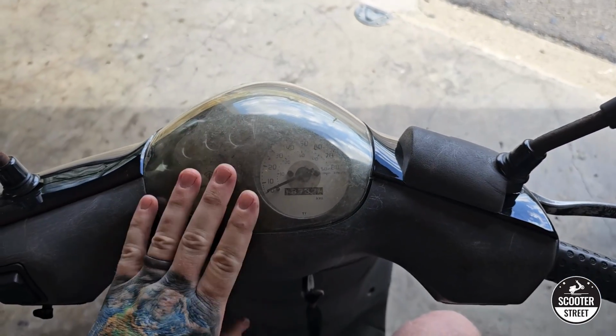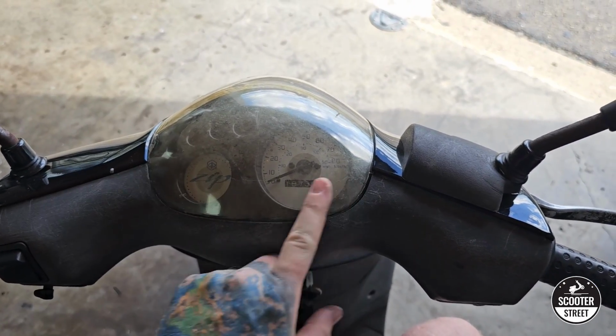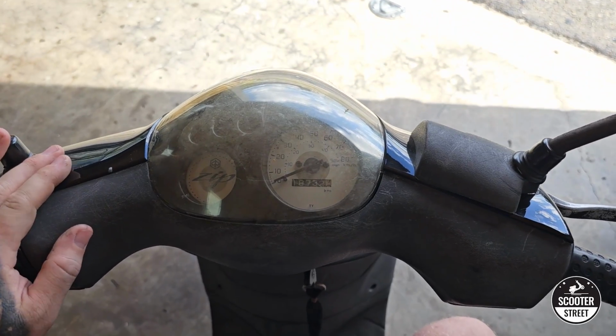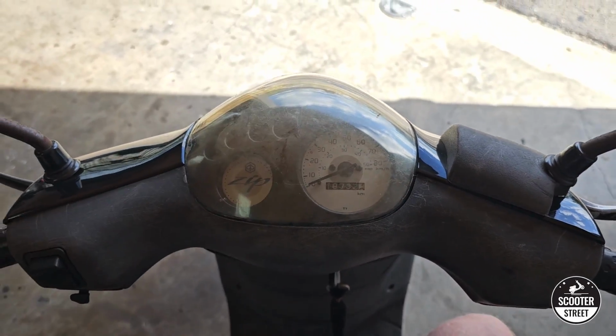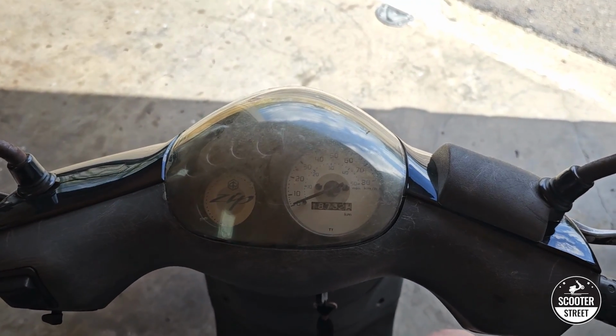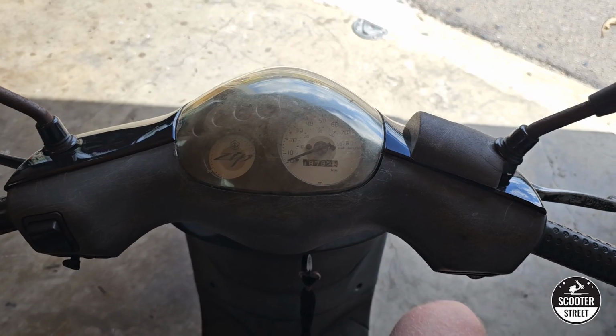Okay, stage 1, totally stock. If you watch our videos, you recognise this is our shop Zip that we actually put a brand new piston in a few weeks ago. So she's got 18,000 Ks, but she's got a brand new piston, so we should get a really good idea of what she's going to go like as a totally nice, clean, fresh, stock Piaggio Zip. Let's go.